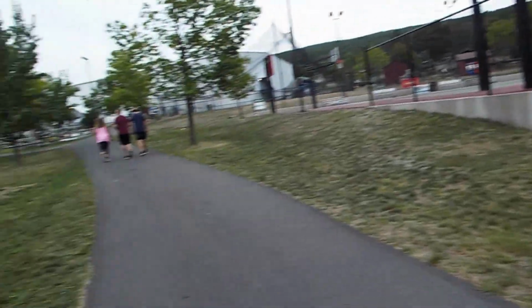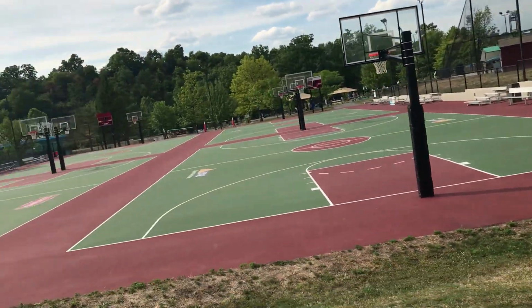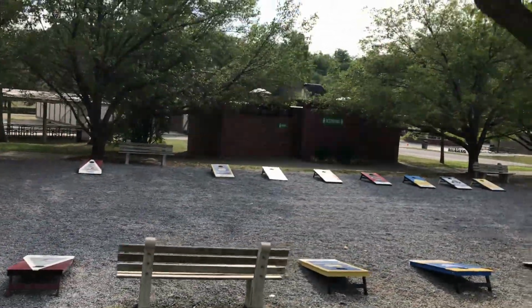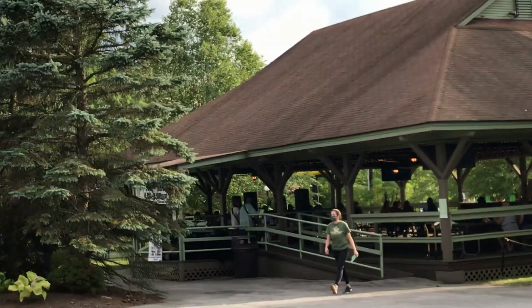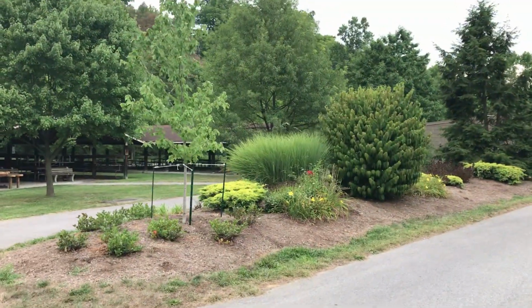These basketball courts here and these volleyball courts used to be where the rides were. Here's the trolley station that's been converted to an open-air nightclub. Here are the picnic areas, and it's a nice, beautiful shade of green here.